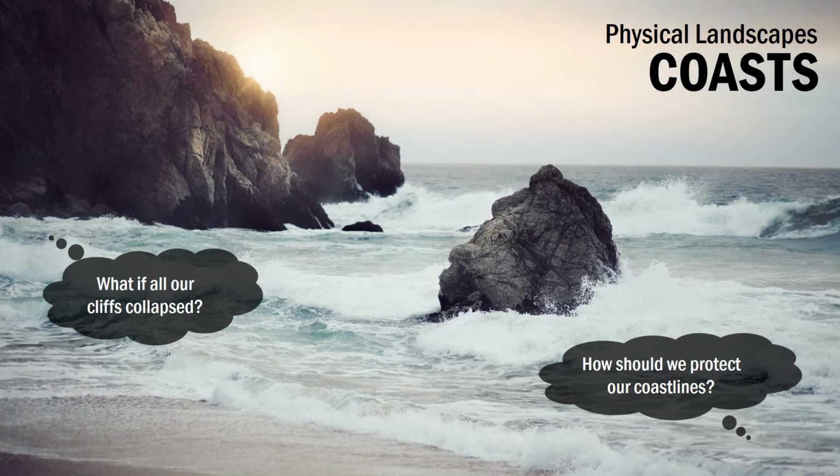In Year 12, you'll also look at coasts. That will build on your knowledge from GCSE, where we look at how to protect our coastlines and ask questions like, what if all of our cliffs collapsed? We don't just look at coastlines in the UK though, we'll look all around the world, in particular in India, and how coasts are used for industry and the impact that they have on our lives.